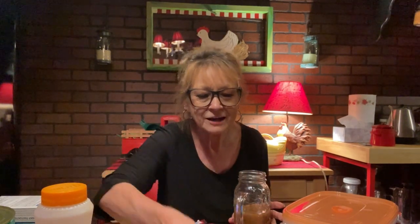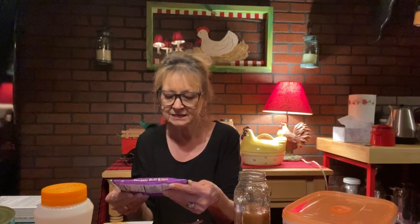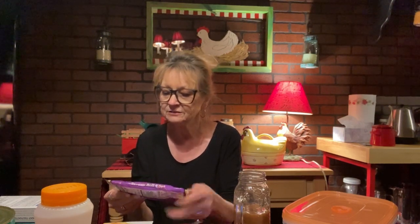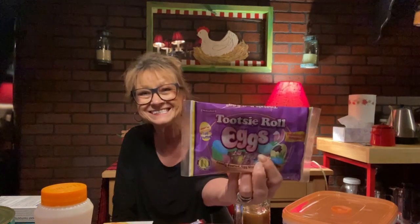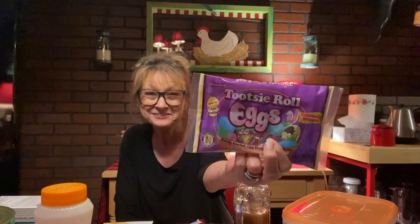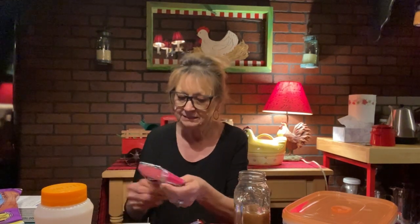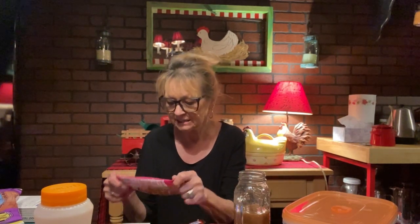Okay, on with some other stuff, maybe. I don't have a whole lot of food right here, so let's just go ahead and finish the food out. Tootsie Roll eggs. Candy-coated egg-shaped Tootsie Rolls. And they're individually wrapped, so they're going in Easter baskets. I don't think I've ever bought these before. They probably had them in the store. I've just not gotten them. But I thought, Tootsie Roll in an egg. You can't go wrong. So I got one of those. And I may have already had one bag of these. I don't remember.